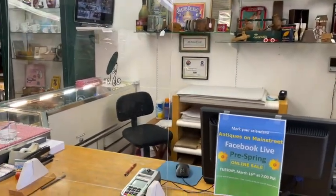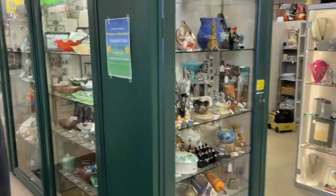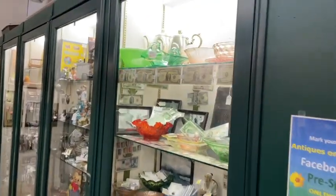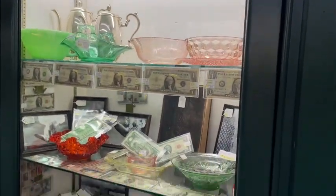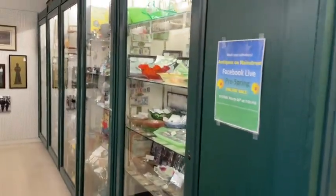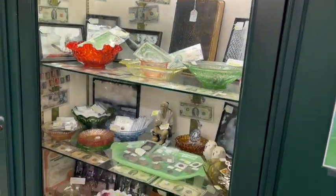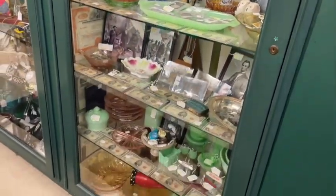I hope that was super simple, and I hope you join us for the live sale on Tuesday. And I hope that one of our followers wins the free gift and the gift certificate to the antique store. And now, starting with our cabinet, let's sit back and enjoy a tour of Antiques on Main Street, Hopkins, Minnesota.